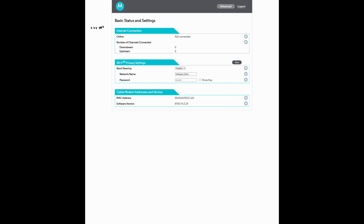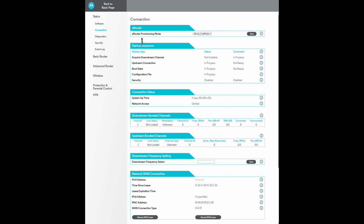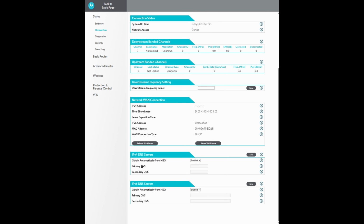Here's an example from a Motorola cable modem. Once you log into it via the web page, you'll probably want to go to Advanced. They're all a little bit different, but I think this will be kind of typical. And you want to look for something that sounds like Connection, a perfect guess. And if you click on that, it'll tell you all about the specific connection that you've made. And down in the options, you should find something like DNS Setup. And there it is, IPv4 and IPv6 DNS servers.